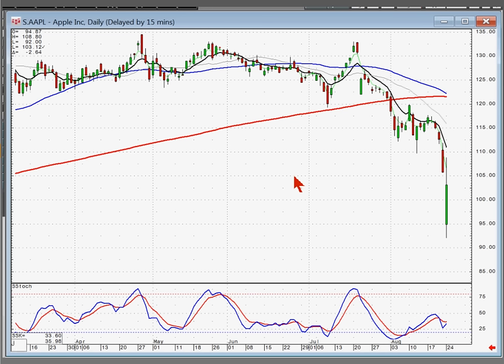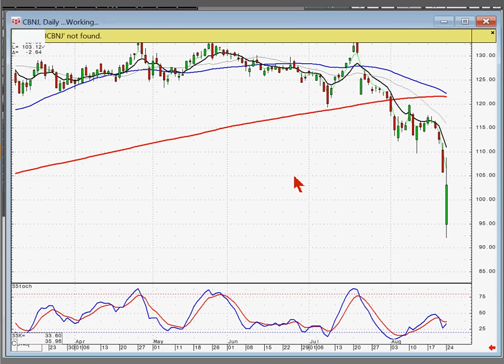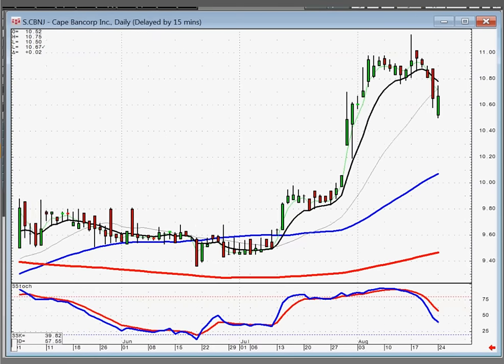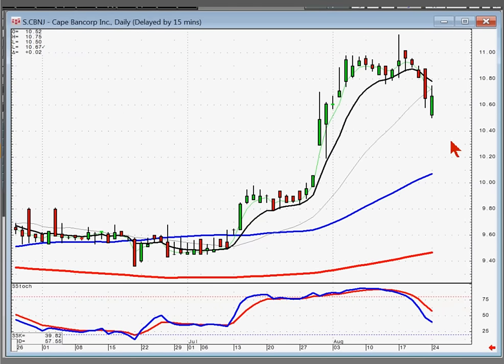And what was that? CBNJ. CBNJ, that I wouldn't consider a belt hold type signal. That's just an up day. I think that's called an in-neck, which means it didn't really do any signal, and it's not a piercing signal.